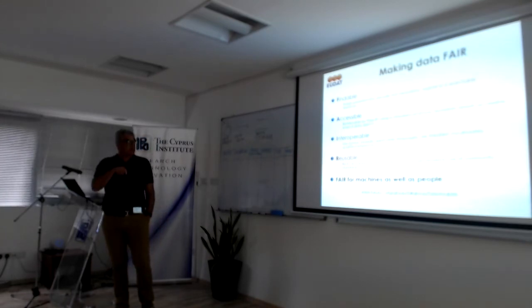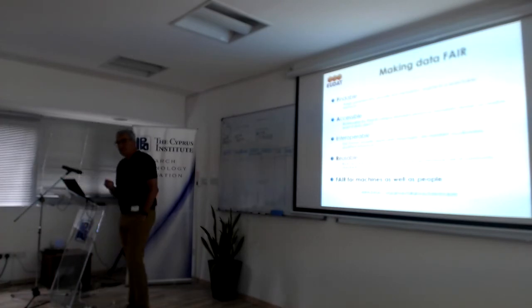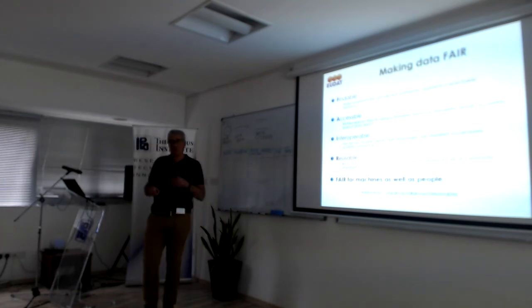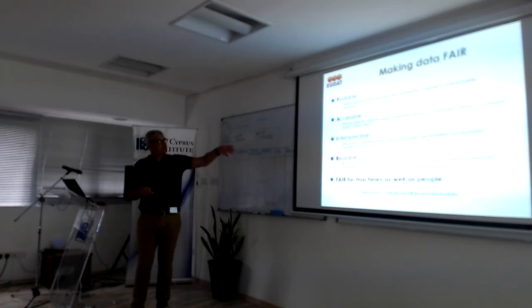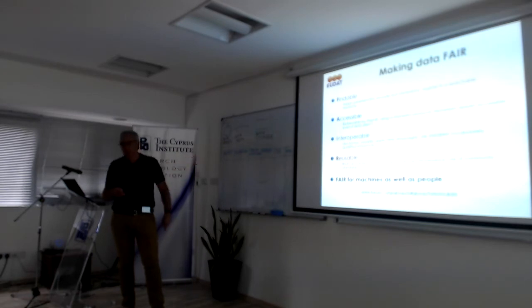Something really, really important: FAIR for machines as well as people. We have more and more data being created, being available, and you need to assume that humans will be able to read and search those data. You also want automated processes to search for the data. That's really important. When you build that, one of the foundations of the FAIR principles is to ensure that this will work for machines as well as for humans.